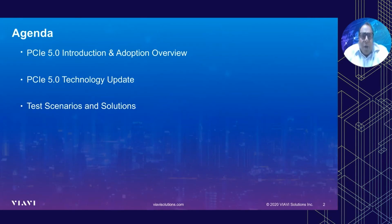So today we'll talk about Gen5, and then a brief introduction of all the speeds within Gen5 within PCIe, and also the adopters of PCIe, and then an update on PCIe Gen5 technology, and then we'll also talk about test scenarios and solutions.